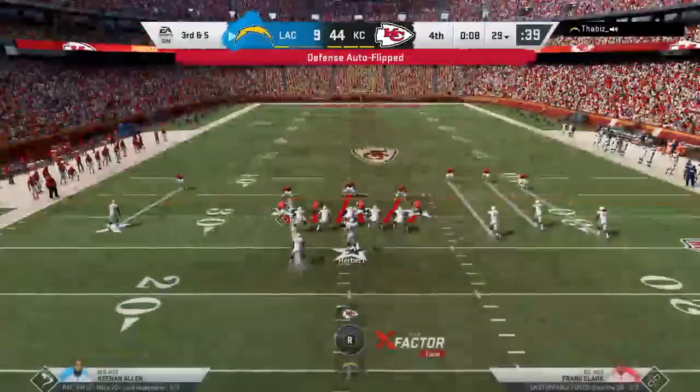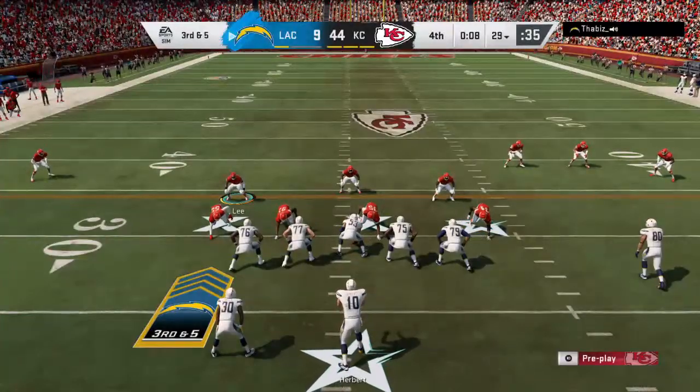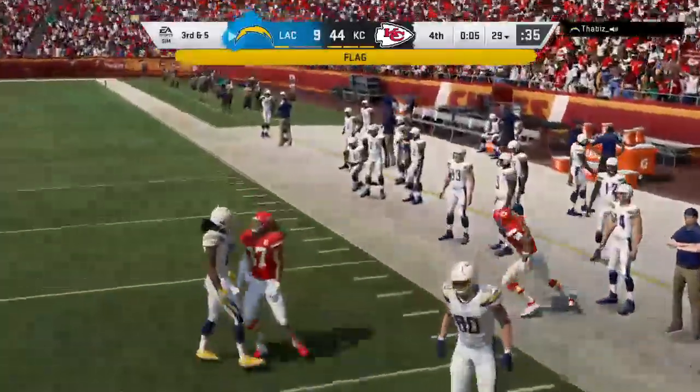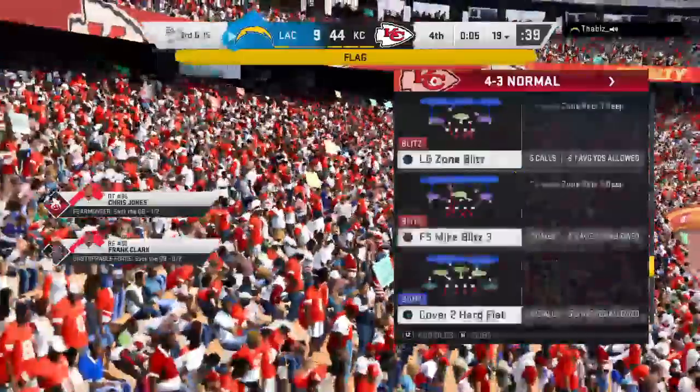Ready? Come on. Come on, D. Now. Back to throw. Herbert. That's incomplete, but there is a flag down, so hang on. A big call coming on third down.